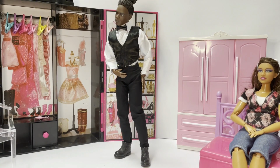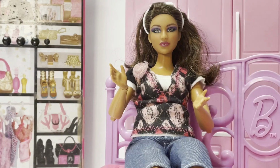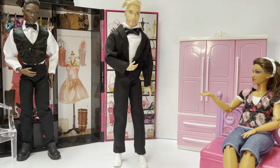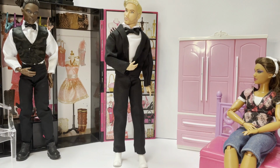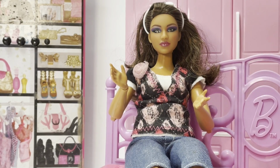This is John. He's wearing a three-piece suit, vest, shirt, and pants, boots not included. And now we have Sean. Sean is wearing a three-piece outfit, pants, shirt, and jacket with bow tie, shoes not included.